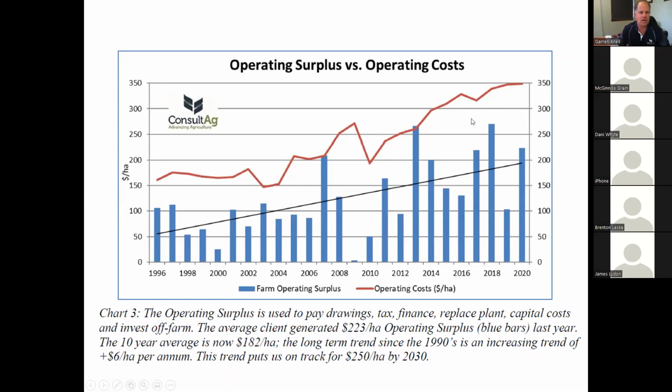But the underlying trend and concern, I suppose, is operating costs. While we are generating more surpluses, a lot of that surplus is getting consumed or bought with more costs. And with years like the coming year, where costs are going to spike again, that's going to need some careful management.